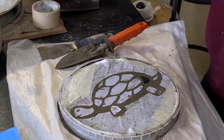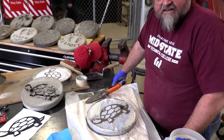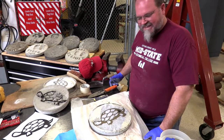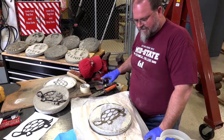Okay. So, I can't touch this for like 24 hours. So what are we going to do? Well, luckily, I made one of these yesterday that I'll show you that we can finish the stone. So if you give me just a minute, I'll switch things around and I'll show you.